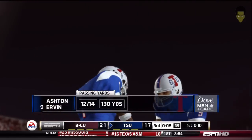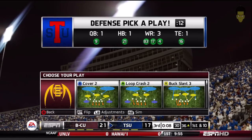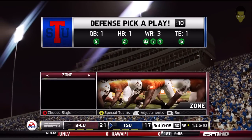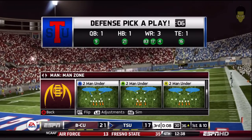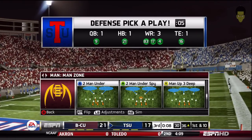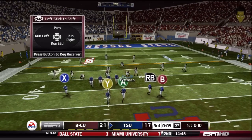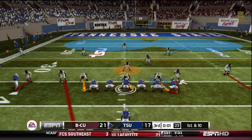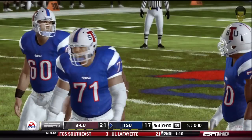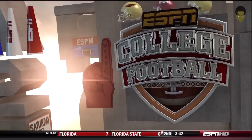When you can move the ball downfield in big chunks like that, you've got the defense right where you want them. From the 36-yard line, first down. That's three down and one to go. The Wildcats lead it by four.